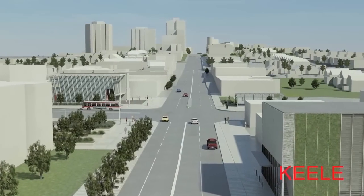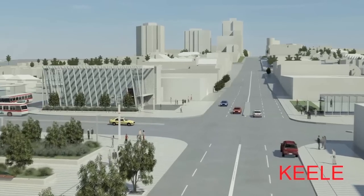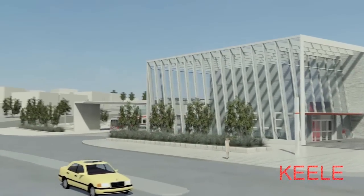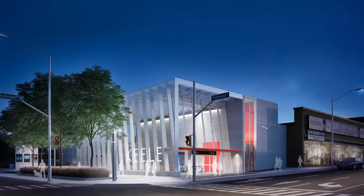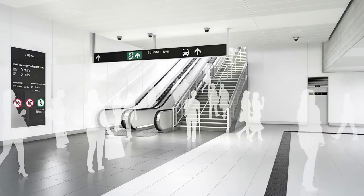Now on to Keele. Here you will begin to see the consistent visual identity of the stations and their large volume and canted white structural frames. You will notice the integrated bus transfer and understreet connections to either side of Eglinton so passengers can enter the station without crossing traffic. There are 2 secondary entrances included, one adjacent to the York Memorial Collegiate on the northeast corner. The public realm is enhanced with bike lanes and generous plazas, which is part of the city's Eglinton Connects vision. In each case of these planned views, you will notice the new infrastructure is light and bright.